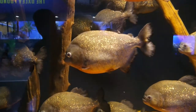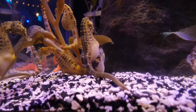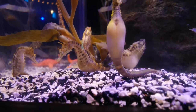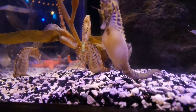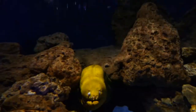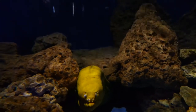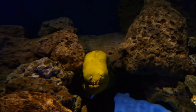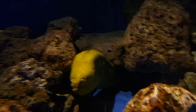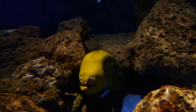Piranha. Look at how fat he is. Males have extra large pot bellies. The pot belly seahorse. They're named for their green color, but their skin is actually blue, covered with a yellowish mucus, which combined with the blue skin makes green.